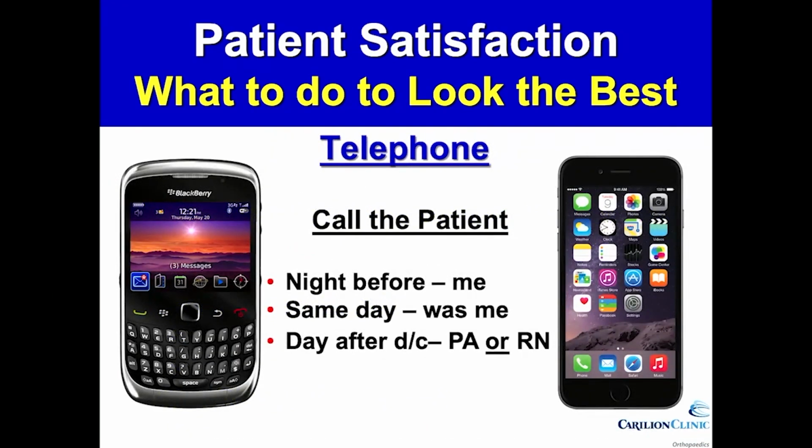The most important piece of equipment that I have is my telephone. I never go without it. That is the most important thing I have. Call the patient. I call every patient the night before surgery, every patient, and I talk to them. And it's amazing how impressed they are and how that leaves a mark with them.